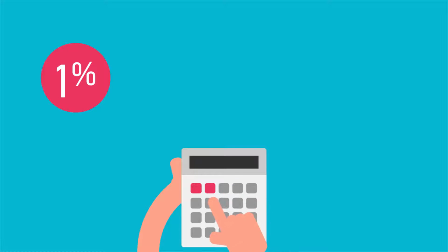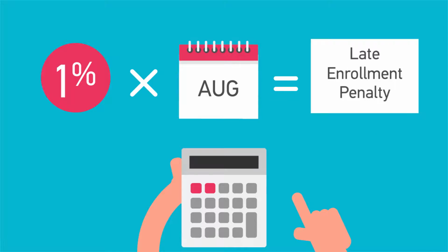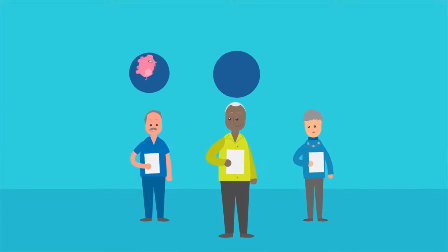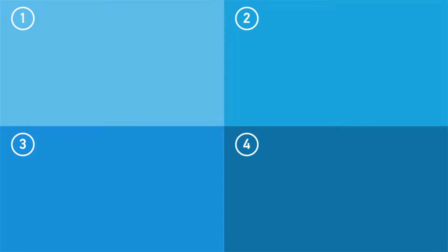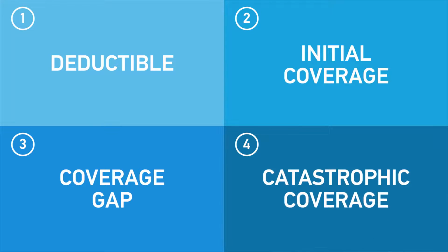The late enrollment penalty is calculated by multiplying 1% of the national base beneficiary premium times the number of months you went without other credible prescription drug coverage. By enrolling in Medicare Part D when you become eligible, you can save money on prescription drugs, better manage your healthcare budget, and have prescription drug coverage in place should your health needs change in the future. Prescription drug coverage can be broken into 4 stages: deductible, initial coverage, coverage gap, and catastrophic coverage.